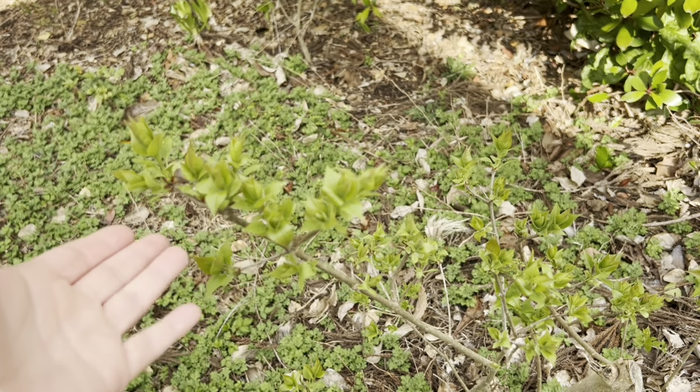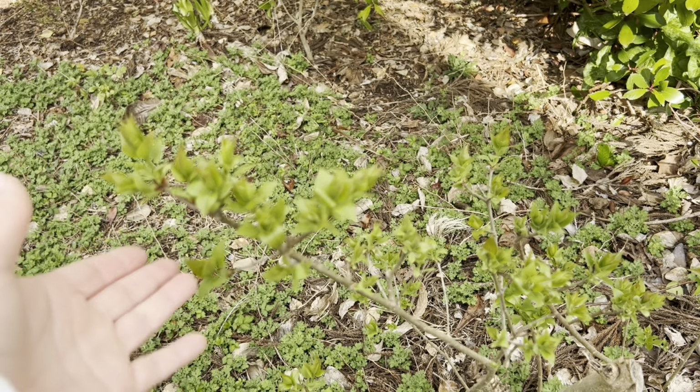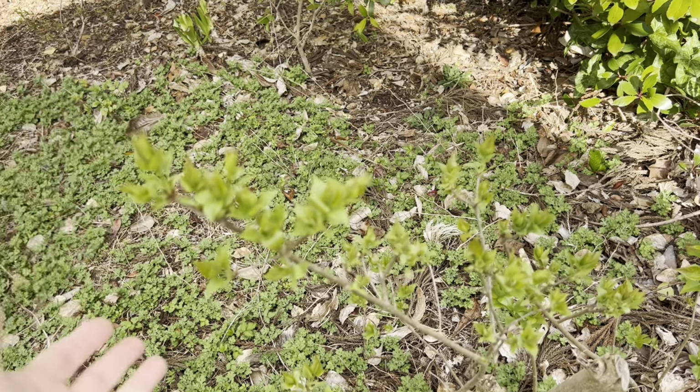I used to grow all of these when I was the propagator at Camellia Forest, but unfortunately, I don't know of any sources currently that are offering these plants.